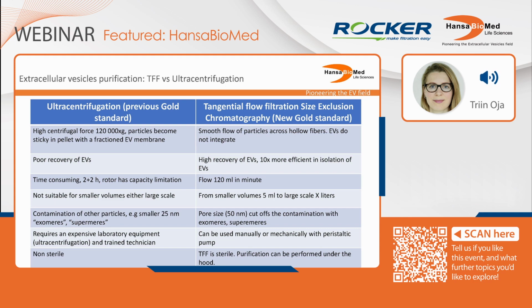There is also, in ultracentrifugation, this contamination problem, because whatever you have in the sample, it will pellet. It can be contaminating proteins, for instance albumin that comes from fetal bovine serum. It can be these smaller vesicles that I mentioned, exomeres and supermeres. It can be lipoproteins, and it gives this contamination issue. But in tangential flow filtration, you can actually fractionate your sample depending on what kind of pore size you're using. You can also take several pore size filters and fractionate the samples to your requirements. And this really can eliminate those contaminating subpopulations of vesicles like exomeres, supermeres, microvesicles, and so on.